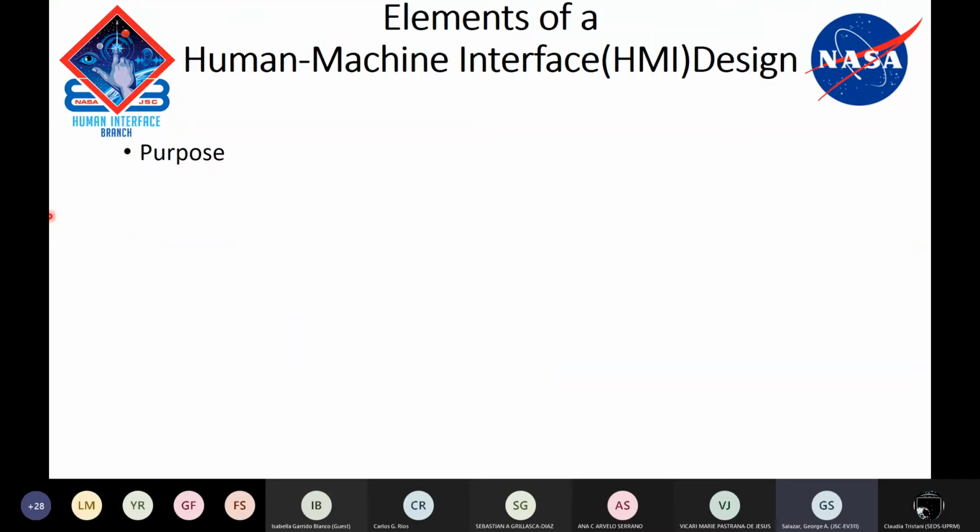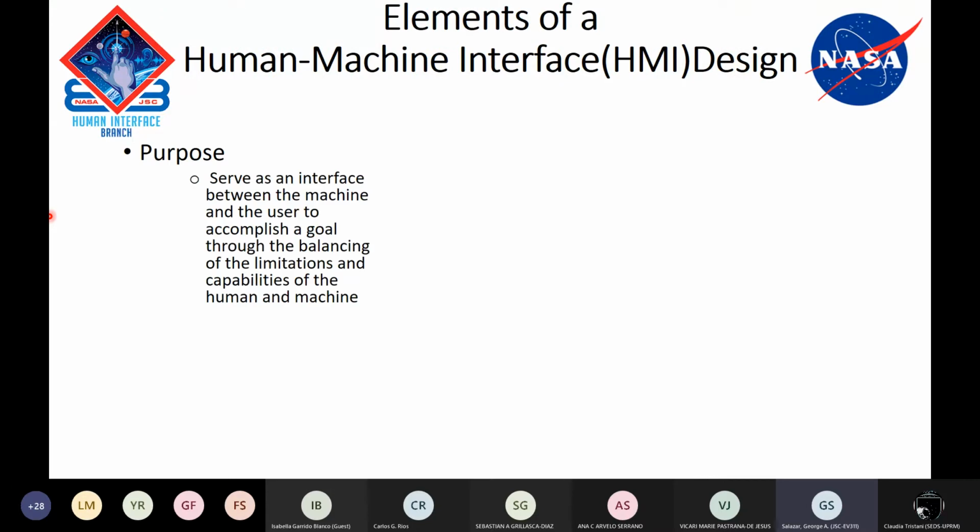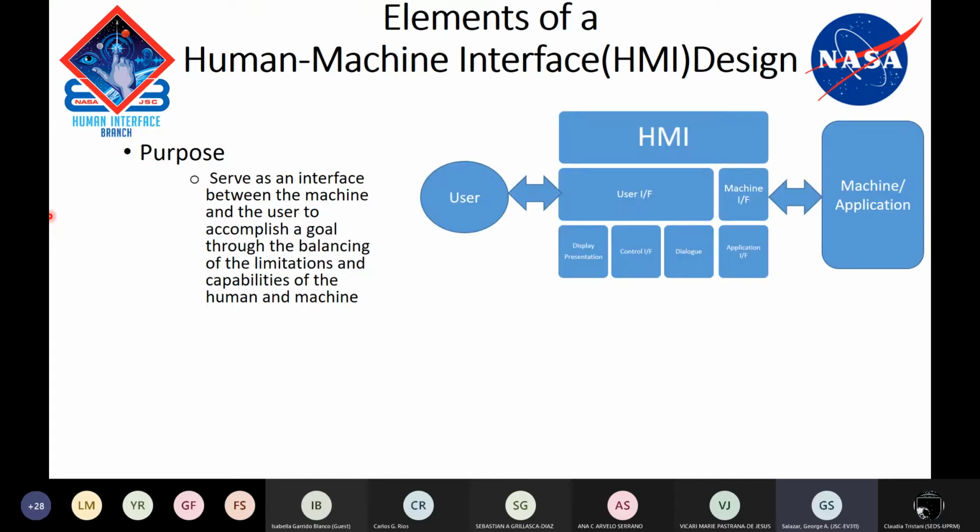So let's look at the elements of a human-machine interface in terms of purpose. It serves as an interface between the machine and the user to accomplish a goal through the balancing of the limitations and capabilities of the human and the machine. What does that mean? If you're looking at this diagram, you're looking at the user and the machine application at the far end. So here's the user, here's the machine application, here's the machine interface.